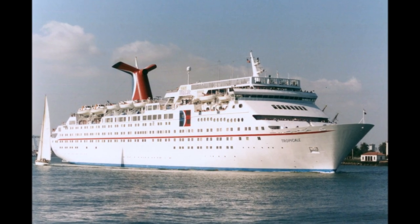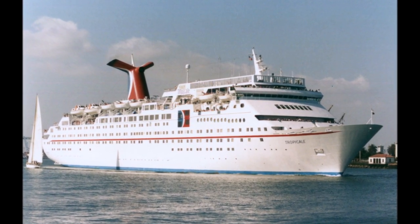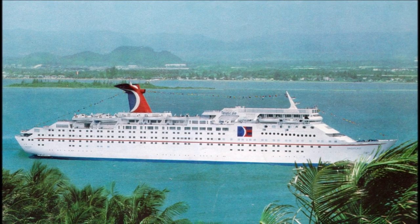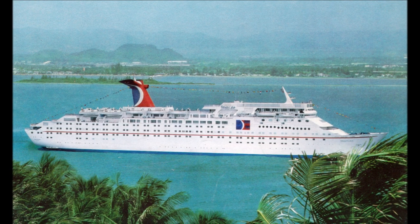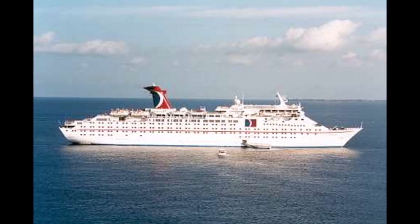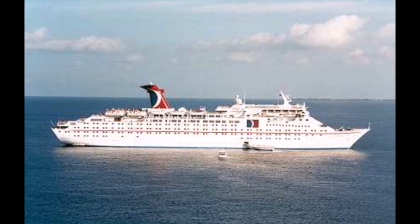Ocean Dream was built in 1982 in Aalborg, Denmark as the Tropicale for Carnival Cruise Lines, becoming the first purpose-built cruise vessel of the company. She was also the first vessel deploying the traditional Carnival style funnel designed by the architect Joseph Farcus.